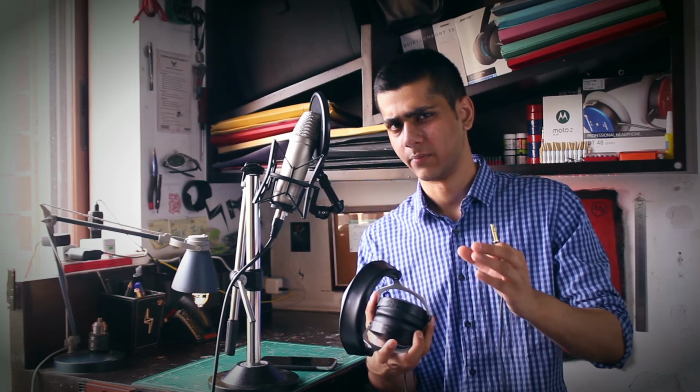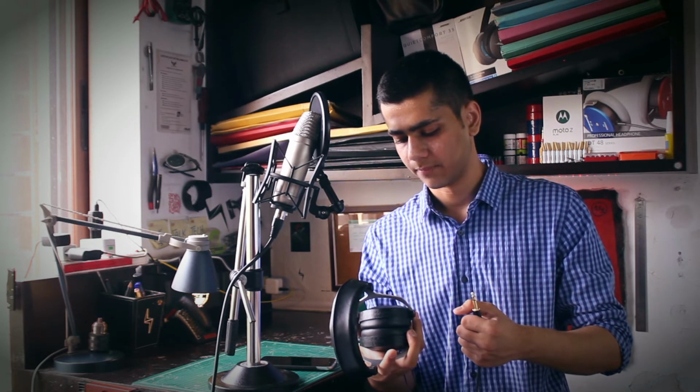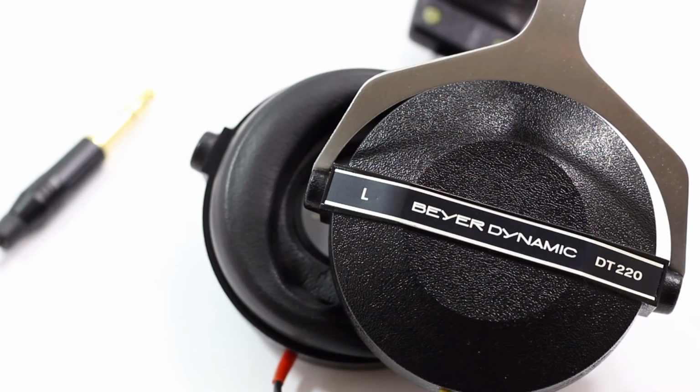I'll be making a video on that pretty soon, but that was a one-off DT220, and that had the baffle plate that I talked about. In that case, it was a solid rubber baffle plate. This is a foam on top of a pleather, so that's something different among those headphones, which adds to a slightly different frequency response.